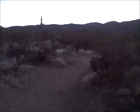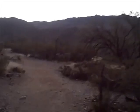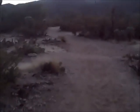First part of the trail is pretty flat. It's just getting light. It's about 6:55. A little bit chilly this morning, probably about 40, but it will be about 65 by the time we get up there. Nice and flat in the beginning here. Onward. Got my walking stick. We're ready to fly here.